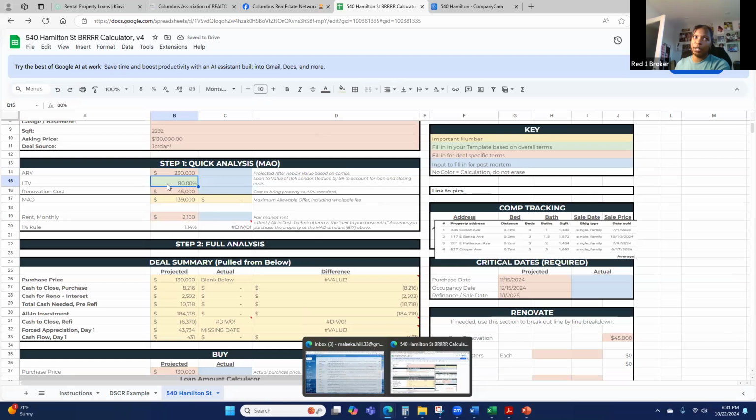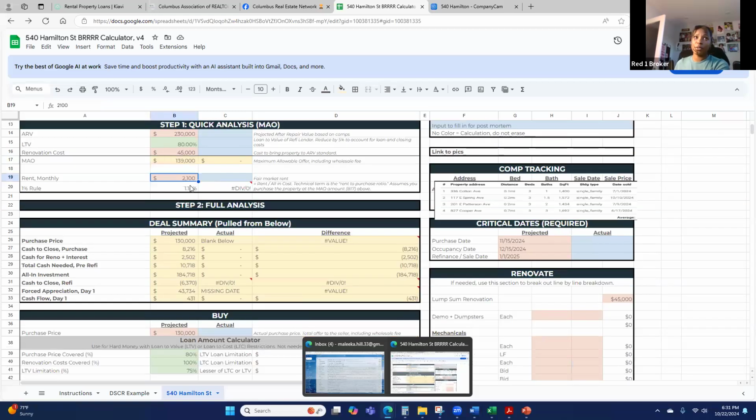I will get a loan and they will do 80% of loan to value. Here's my renovation cost. So the maximum I would be able to offer to be at 80% of the ARV would be 139,000. So we are winning there because I'm only going to pay $130,000. This will be a rental, and so the monthly rent would be about 2,100. Probably could push it to 2,200.